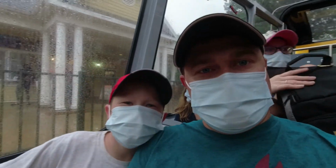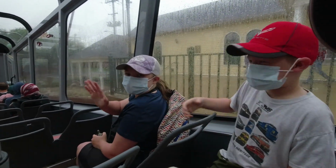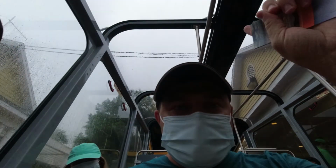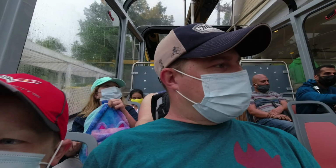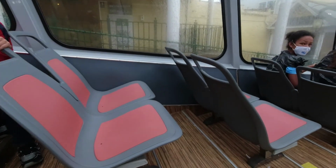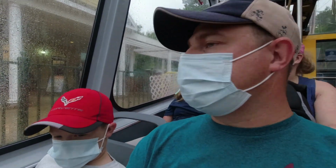We made it on this thing. Abby's up there. Yeah, we're on this baby. Hey, this thing's got a window on the top and windows on the sides. And we're leaning back a little bit. Yeah, it's gonna be good. It's actually pretty comfortable.